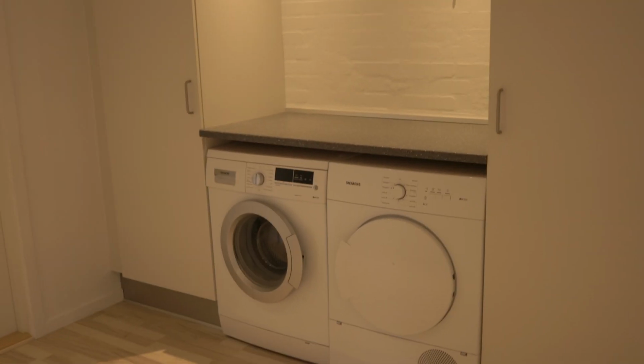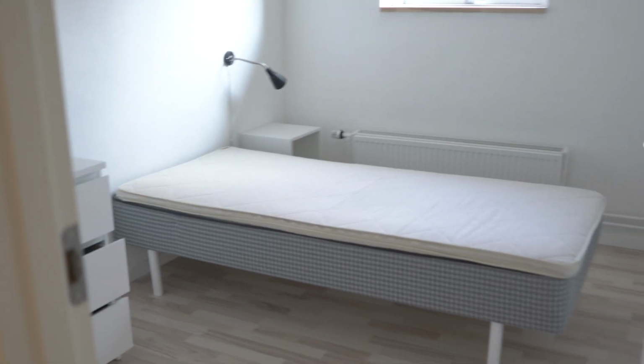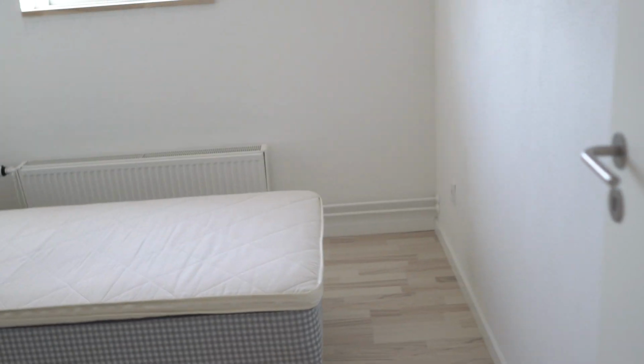So this is the laundry room, utility room, whatever you call it, dishwashers, and let's have a look at the first room. So this is the first room guys, probably going to be a guest bedroom, or probably going to use this as my bedroom, not sure yet, but yeah, just some stuff left. And let's check out the second room.